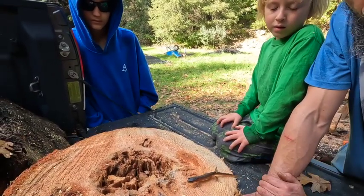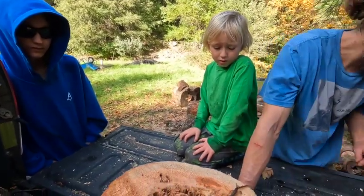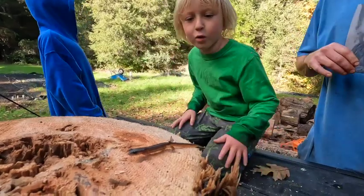Good thing it got out of the way before I chopped that log. I was chopping the log, I saw him run out. Little cute eyes.